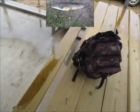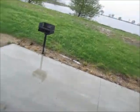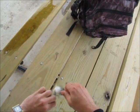It is one of them days where it just sprinkles the whole day. I'm not able to wear my camera while I fish. I got it over here at the picnic table. I'm at a new location that I'm not going to disclose. I caught my first fish within 1 minute.